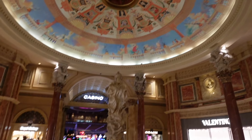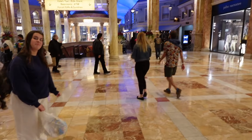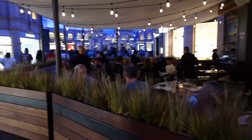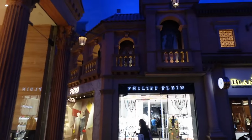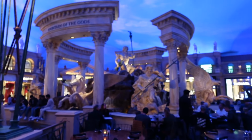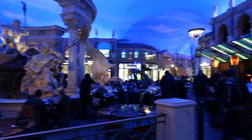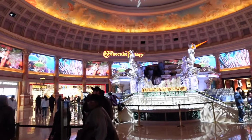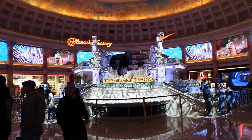Like that ceiling. But it's just extra insane now that you can hear me because my mic is on. Even these restaurants. I mean, I wish we could eat here, but they're definitely way too out of our price range. Look how insane. To eat here would be so good. Wow. We found the Cheesecake Factory, but look how insane this is.